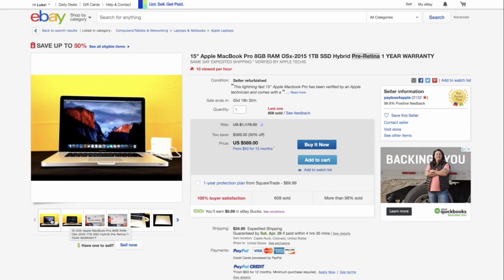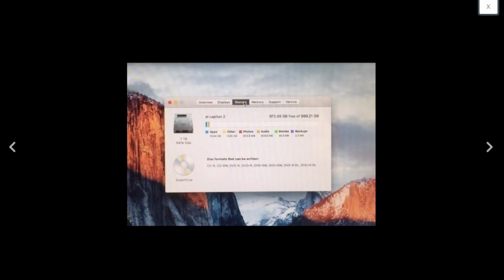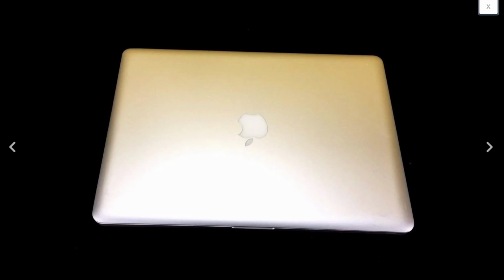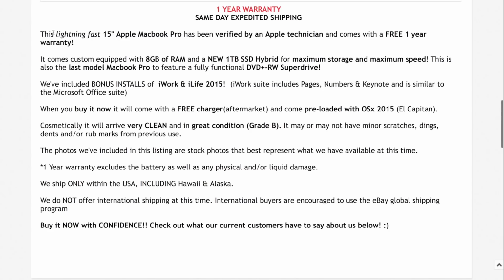So the weird thing about these listings is you'll be scrolling through the pictures, and everything looks all well and good. You'll notice you've got your RAM, you've got your hard drive, they'll show a CD, they'll show the exterior of the laptop, and you'll think, oh, there you go. But you'll notice one thing is missing from this. There's nothing about the specs of the computer in this listing. If we look at the description, we just see a lot of buzzwords: lightning fast, verified by an Apple technician, free 1-year warranty, 8GB of RAM, a new 1TB SSD hybrid for maximum storage and maximum speed. That's just not true. It's still a hard drive. There are larger hard drives and faster SSDs.